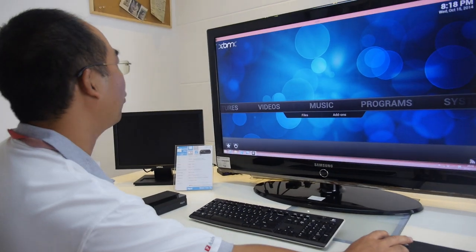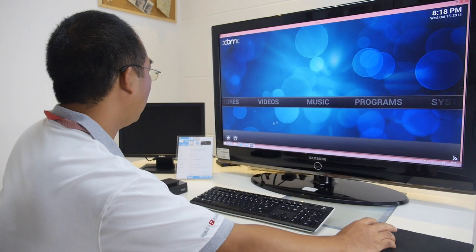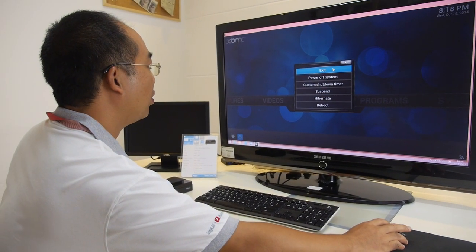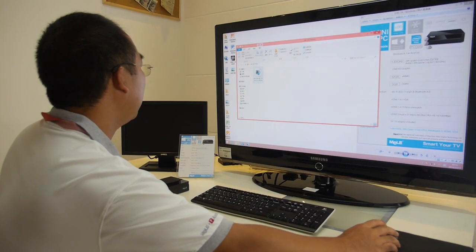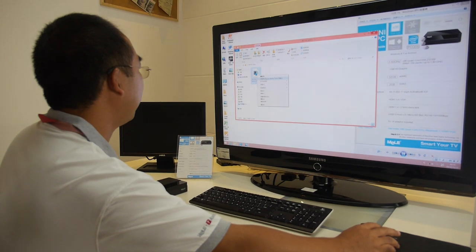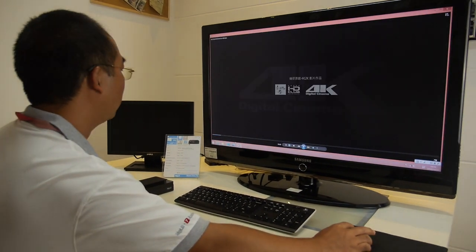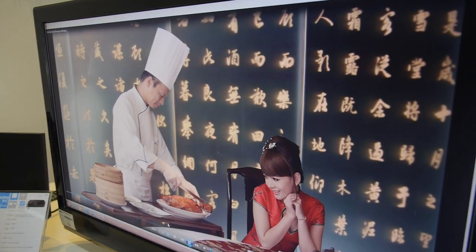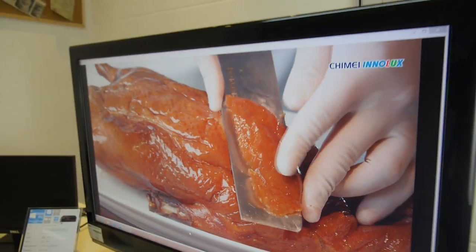We can run XBMC very well, which supports 4K videos. Okay, so it's very good. And we also have the 4K video demo here. You can see it's very good. So it's also a media box, a media center, a home media center. 4K plays back perfectly.